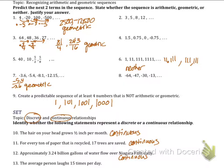For number 13, the average person laughs 15 times per day. You're not constantly laughing, maybe, but good chance that it is happening at different points throughout a day. So we would be able to say that this is a discrete relationship. Okay.